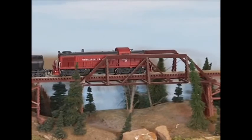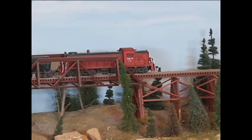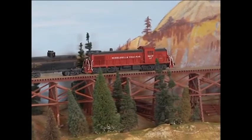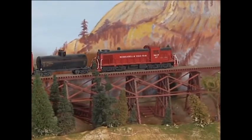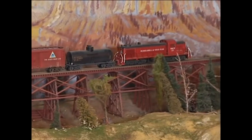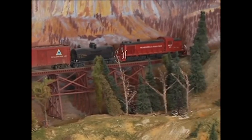The branch continues over a 423-foot timber trestle, bridge number 10, through a small settlement called Van Dyne, and then to a hidden automatic reverse loop behind the Saddleback Mountains. And that's the end of our branch line tour.